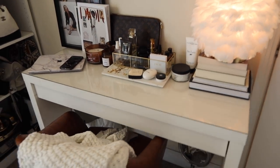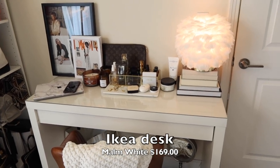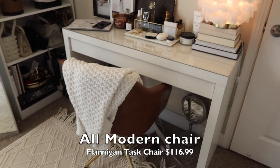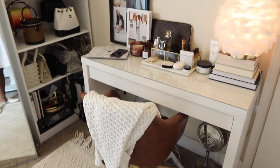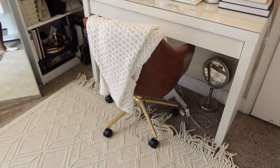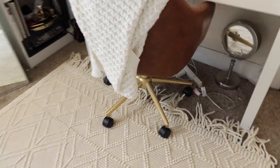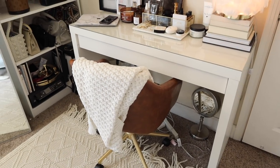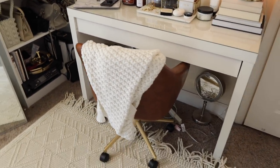Okay, so the desk is from IKEA and it's super slim, so I like that. The size is really good. The chair is from a store called All Modern. I bought it online, and then we spray painted it, which you would have seen. I'll include a little clip here. We, as in Josh, spray painted the bottom gold because the chair that I really wanted was like $700 from CB2, and this one was $150, but it didn't have the gold legs.